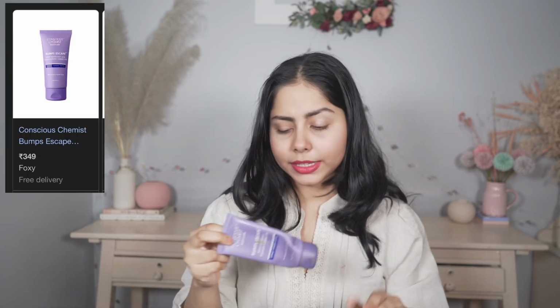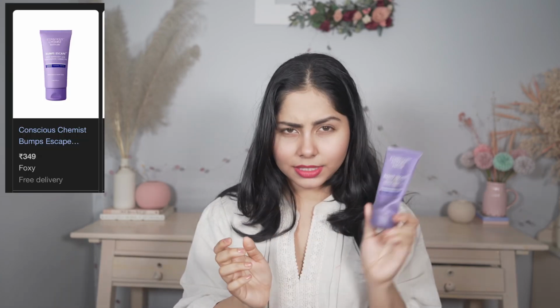And I have this one from Chemist, their body exfoliant pigment corrector. The issue with this product I have, it doesn't absorb nicely. It takes a long time to absorb, at least on my skin. For my feet it can work because it has lactic acid and urea, which is great, but for my entire body it's just too much. It takes so long to absorb. I'm not gonna repurchase.